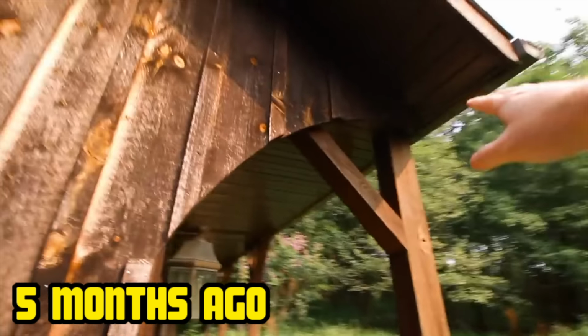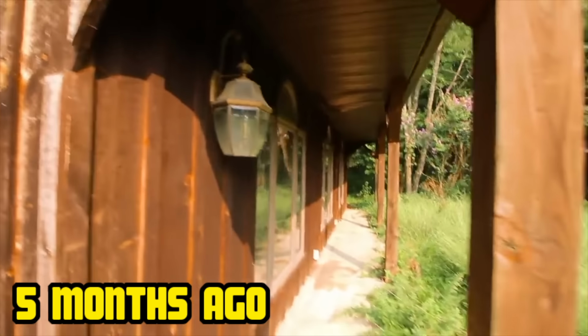This is like that office building, or I don't know what it would have been used for, maybe something for like animals. You can see it's actually pretty nice.